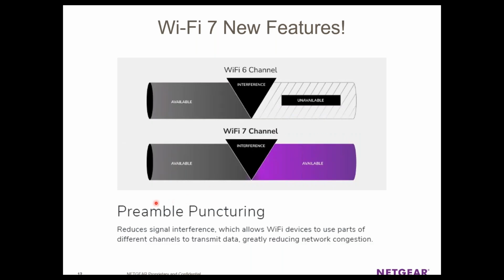Another feature is preamble puncturing, right? Now, this can get really technical. For me it was a little bit difficult trying to wrap my brain around it. But basically, it reduces signal interference. Anytime there's interference, it can get around the interference instead of blocking and stopping the Wi-Fi signal. I don't know if that's necessarily physical, but with this preamble puncturing feature, it reduces network congestion because things aren't being stopped. Whatever's interfering, it can still pass through. So another great feature there.